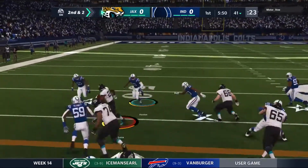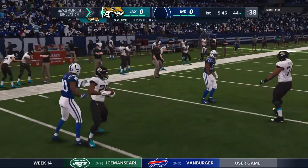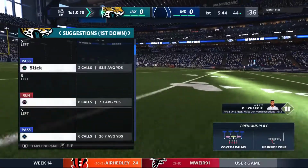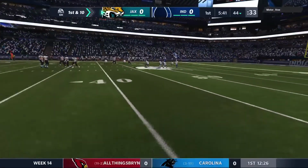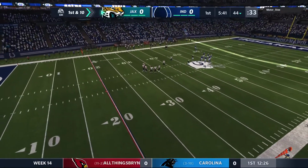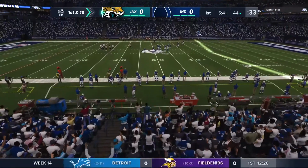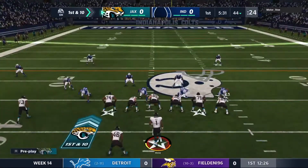Geis with a carry on 2nd down. And he'll get up near the 45. They'll spot it at the 44. They'll get 3 as the drive continues. It's a 1st down. 2nd and 2 is prime time for a little bit of a gamble, isn't it? Open up the playbook. Go play action. Toss that bad boy deep. But in this situation, go ahead and give it to your back. Let him pick up a 1st down. Keep the sticks moving.